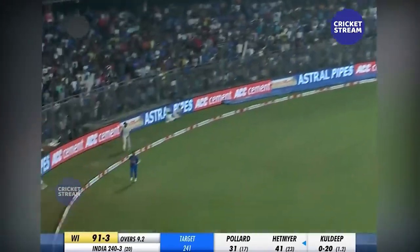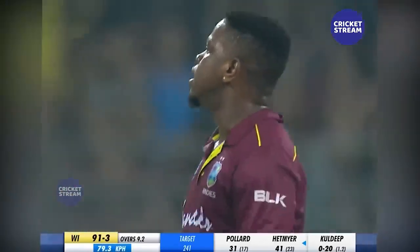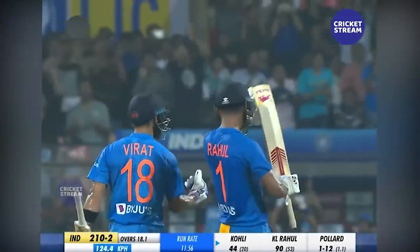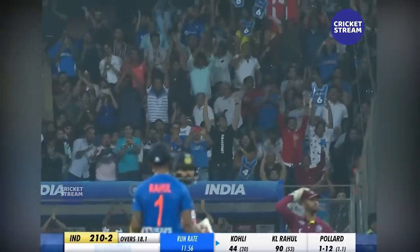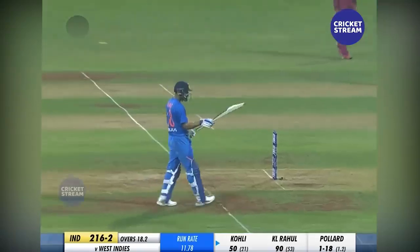Might be a mistiming here. It's taken. Finally, 9 balls. They keep batting like this. They'll get those. What a shot, bottom hand again. Virat Kohli. 50 off 21 balls, Virat Kohli.